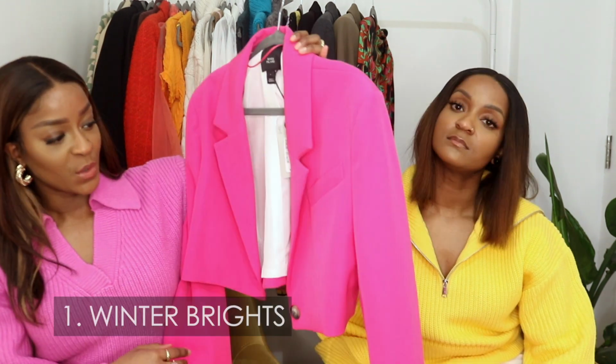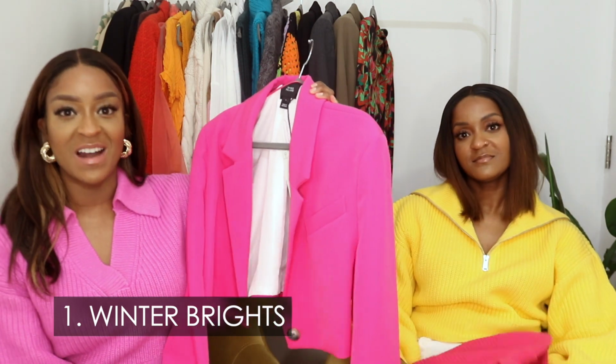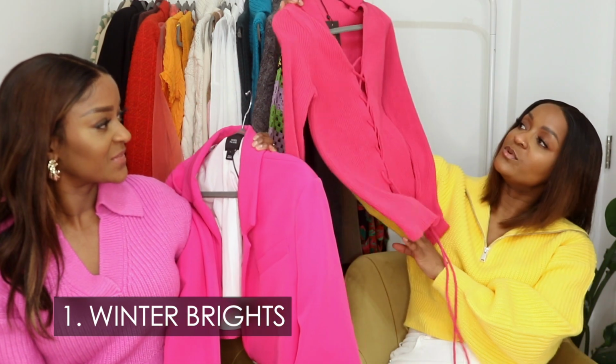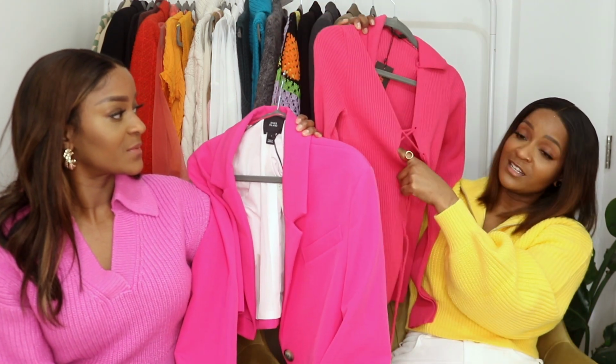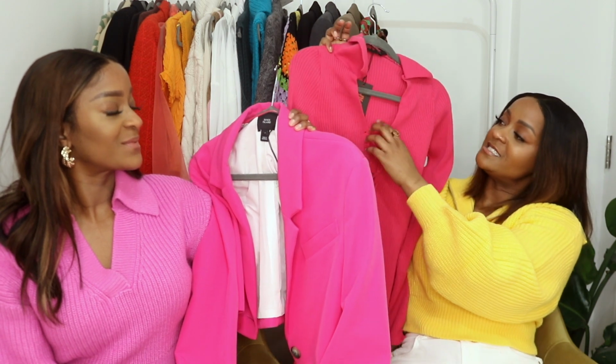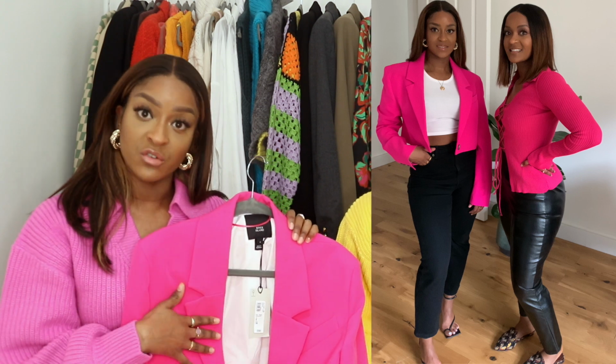Starting with the pinks, we have a cropped blazer from River Island. And we also have a pink top, which leaves a little bit of cleavage. It's from Miss Pap. We teamed the two tops with dark denim, so black jeans. May did team hers up with the leather trousers. And I teamed mine up with a white crop top and black straight jeans.